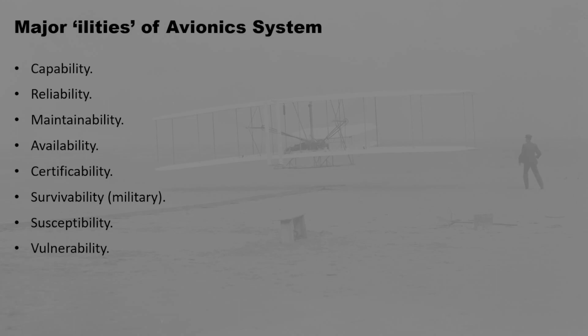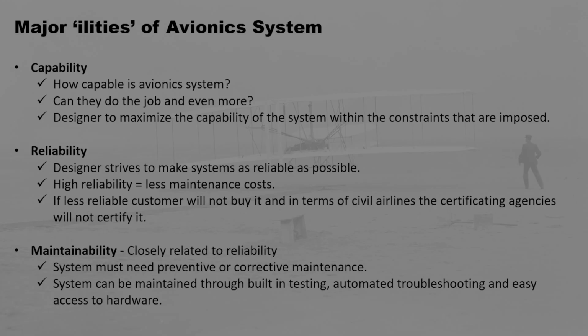Major entities of avionics systems are capability, reliability, maintainability, availability, certificability, survivability for the military, susceptibility, and vulnerability. So let's look at each entity of the avionics system. For the capability, the question is how capable is the avionics system? Can they do the job and even more? Designers aim to maximize the capability of the system within the constraints that are imposed.